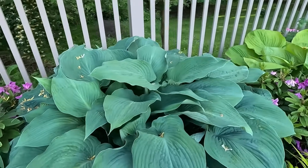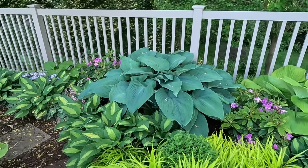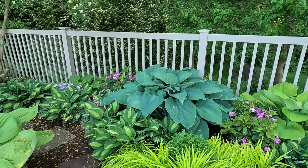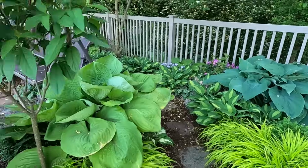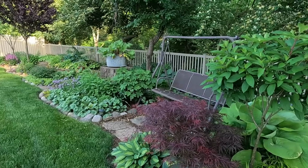Just look at this. Holy moly. Can you tell the size of this hosta? I mean, it's pretty much as wide as a fence panel, which is, I think they're like 6 feet. It's amazing. That is just amazing. And we'll step back a little bit here so you can see the garden from this distance.